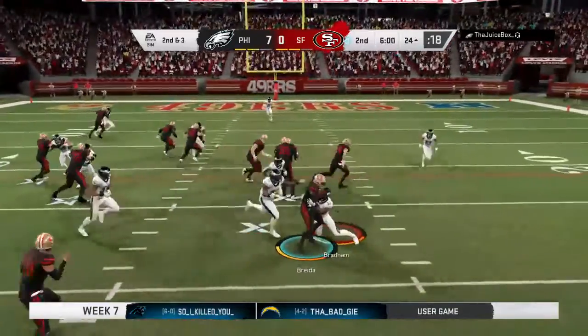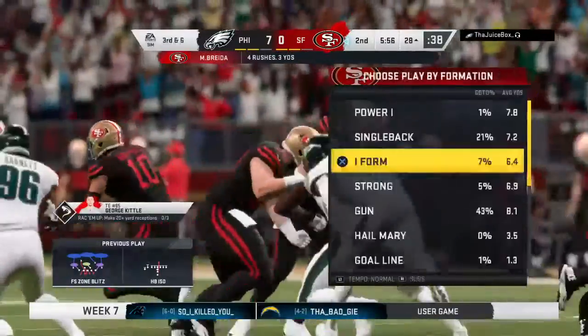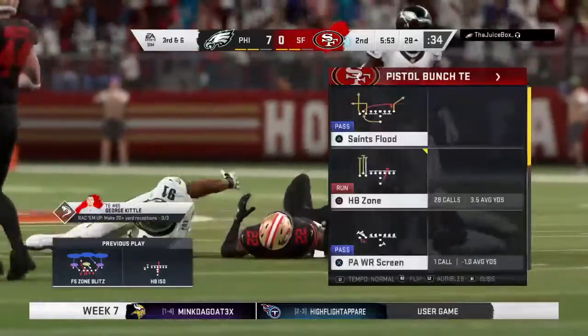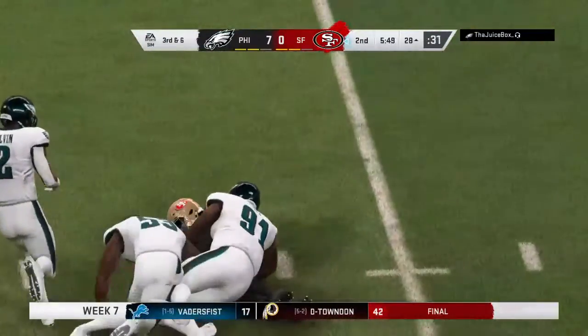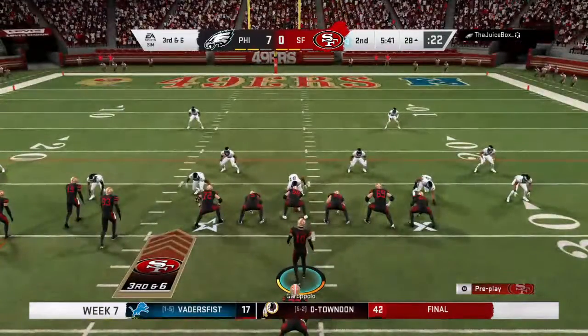On 2nd down, a run with Breida. And forget about finding a lane. He barely had time to look up before he was planted in the backfield. Chalk that up as a 4-yard loss. And now it's 3rd down. So it's 3rd and 6, and this will be the 8th play of the drive.